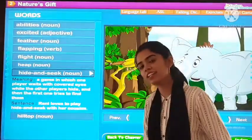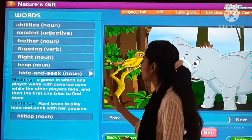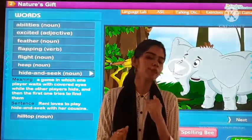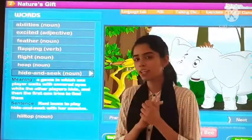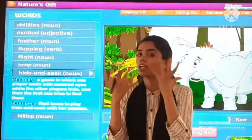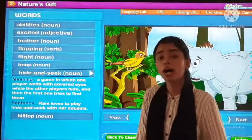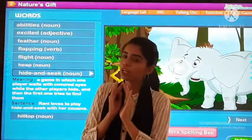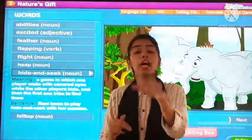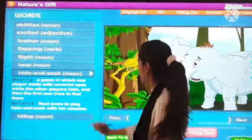Hide and seek. Now what is hide and seek? A game in which one player waits with covered eyes while the other players hide, and then the first one tries to find them. So hide and seek is a game which we have also played and I hope you also played. So what is it? See, there's one player whose eyes are covered, okay. Now it can be with a handkerchief or anything else. And the other players, what are they doing? They have to hide. Other players, वो छुप जाएंगे and जो एक player है, उसके आँख पे पट्टी बंधी होगी. So what they have to do? He or she has to find the other players. This is known as the hide and seek game. It's very interesting and it's amazing to play.